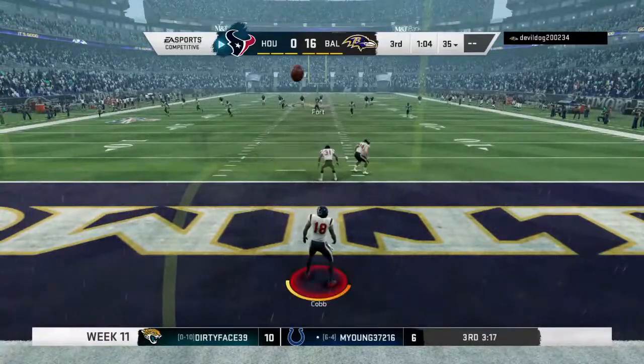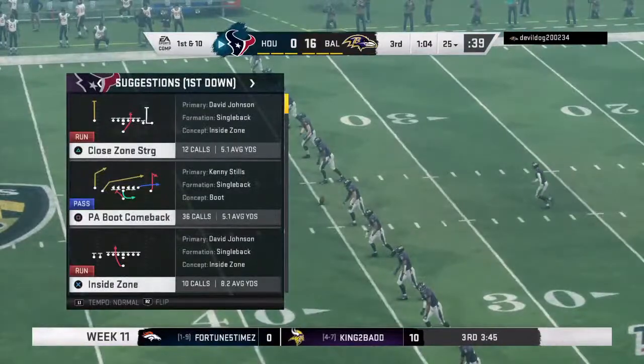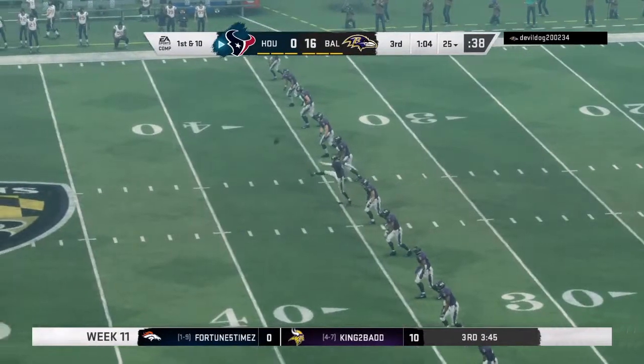Brandon, 6? Let's hope we don't get that again, please. Can we see a few touchdowns here and there? That'd be nice.